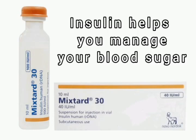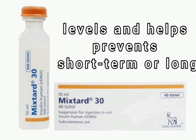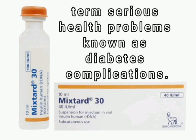The 5 types of insulin are: rapid-acting insulin, short-acting insulin, intermediate-acting insulin, mixed insulin, long-acting insulin. Insulin helps you manage your blood sugar levels and helps prevent short-term or long-term serious health problems known as diabetes complications. Insulin helps blood sugar enter the body cells so it can be used for energy. Insulin also signals the liver to store blood sugar for later use.